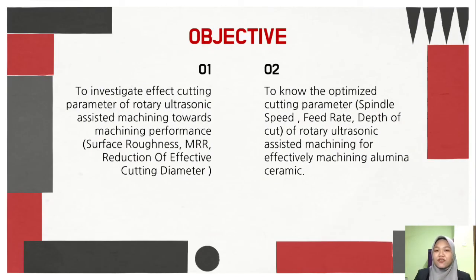Next, the objectives throughout this project are as follows. First, to investigate the effect of cutting parameters of rotary ultrasonic assisted machining towards machining performance, which is surface roughness, MRR, and reduction of effective cutting diameter. Next, to know the optimized cutting parameters, which are spindle speed, feed rate, and depth of cut of rotary ultrasonic assisted machining for effectively machining alumina ceramic.